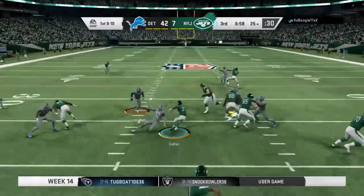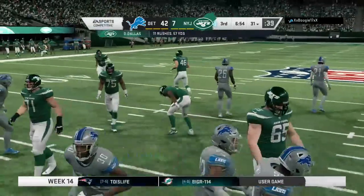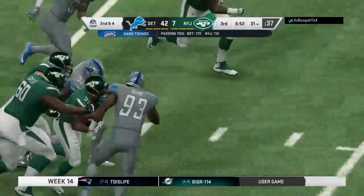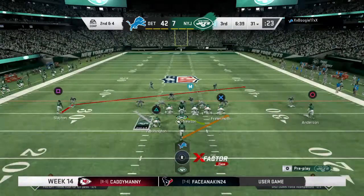Pretty big deficit, though. We'll see what adjustments were made in that locker room. And I never want to make something more important than it actually is, right? I don't want to create more hype than what is there. But this is a real, I'm doing it though. This is a really important drive.